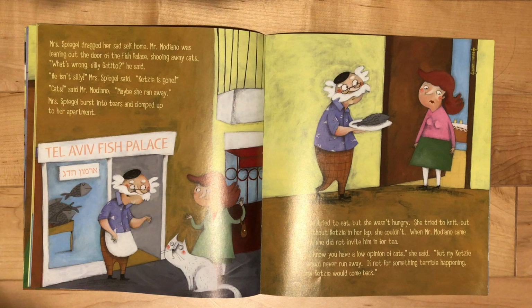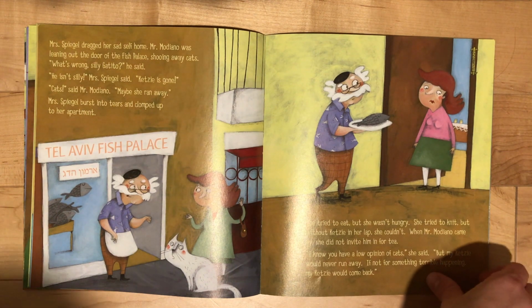She tried to eat, but she wasn't hungry. She tried to knit, but without Ketsi in her lap she couldn't. When Mr. Modiano came by, she did not invite him in for tea. "I know you have a low opinion of cats," she said, "but my Ketsi would never run away. If not for something terrible happening, my Ketsi would come back."